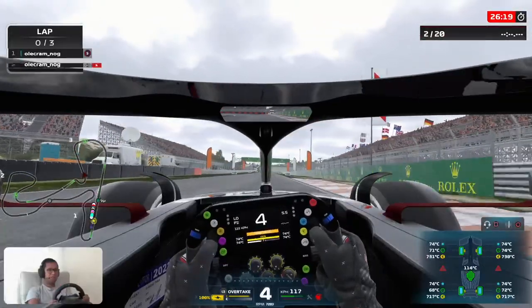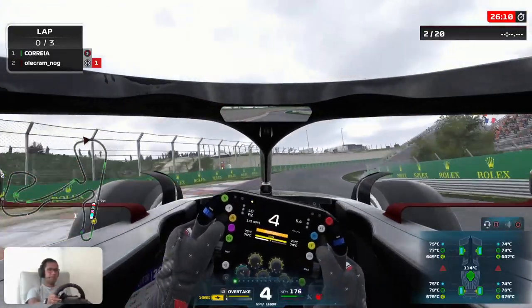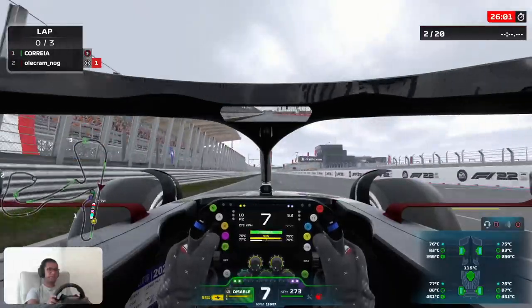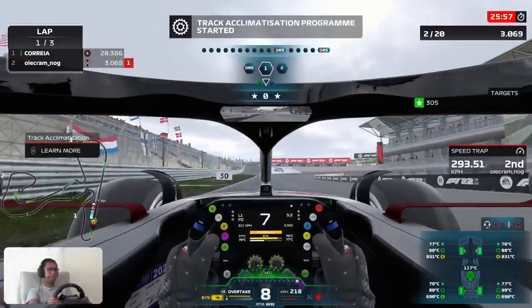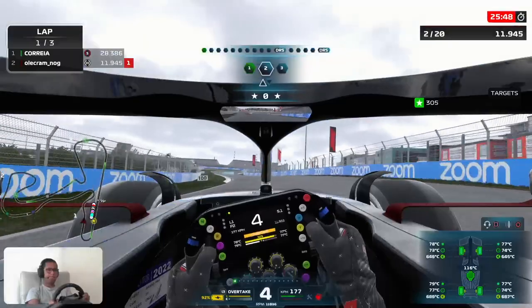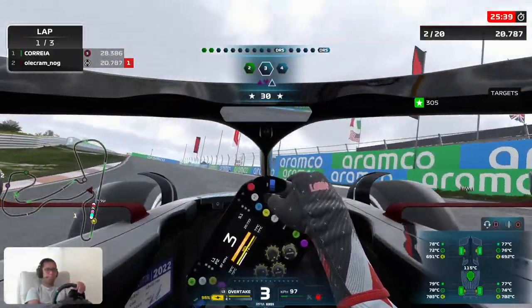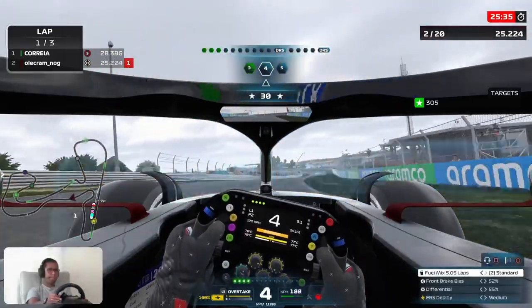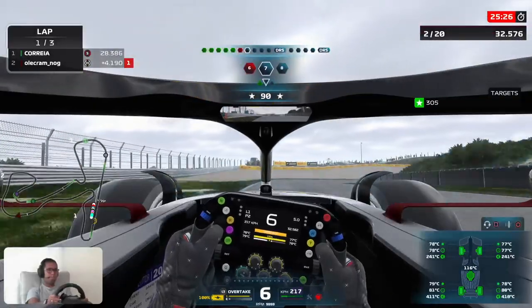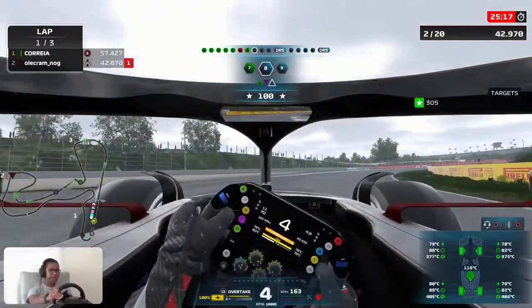My engine was mentioning... Temperature is still not there. Let's be cautious here. Rear left is on. That one I missed because I lifted from the throttle.